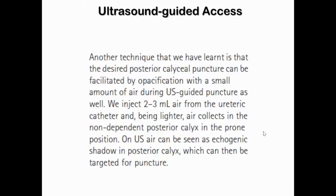Another very interesting thing which we observed and we published actually was that you can even use air as a contrast on ultrasound. If you use a very small amount of air, then not only does it show up on fluoroscopy, but it also shows up on ultrasound. And you can actually see air rising up into the posterior calyx on ultrasound, and you can very nicely identify the posterior calyx because the air rises up, and you can make a puncture targeting the posterior calyx because air on ultrasound looks like the stone. Looks like white, opaque.